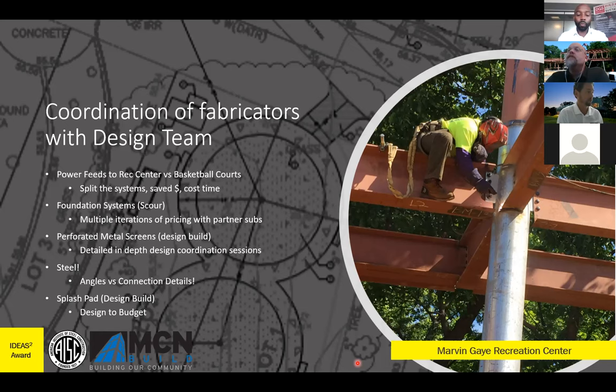Again, the foundation systems. Matt alluded to the scour, the foundations being in the floodplain. We had to go through multiple iterations to ultimately determine the most economical approach. That ultimately resulted in the spread footer and gradient approach Matt detailed. So that was a huge win for the design team as well.